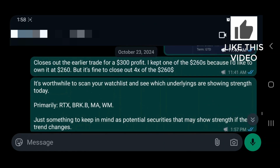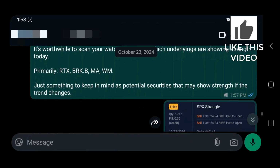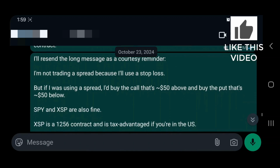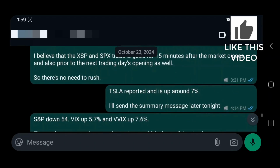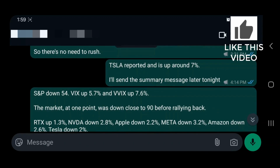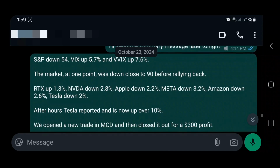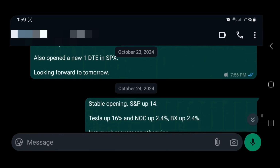It's worthwhile to scan your watch list and see which underlyings are showing strength today. Then we had a new opening trade, a 1 DTE trade in SPX. Here's the long message. Tesla reported and is up around 7%. S&P down 54. Volatility was up around 6%.